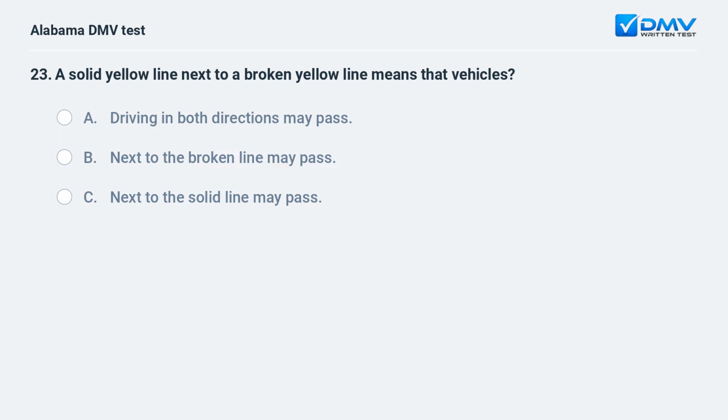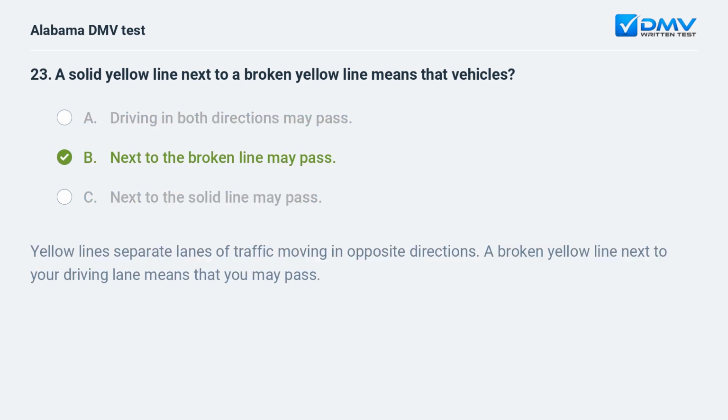A solid yellow line next to a broken yellow line means that vehicles: A. Driving in both directions may pass. B. Next to the broken line may pass. C. Next to the solid line may pass. The answer is B. Next to the broken line may pass.